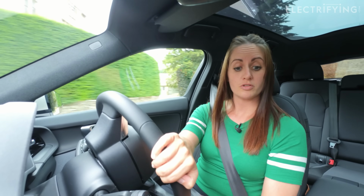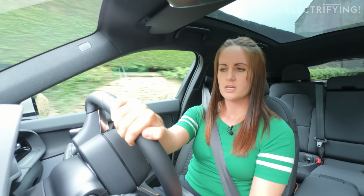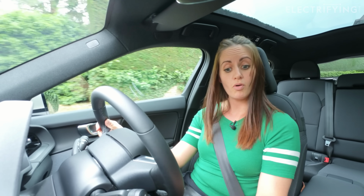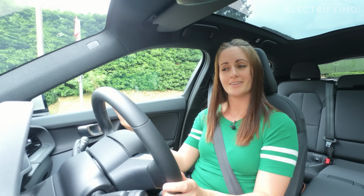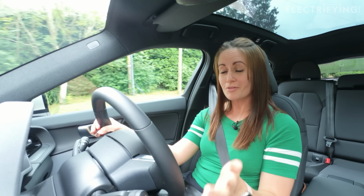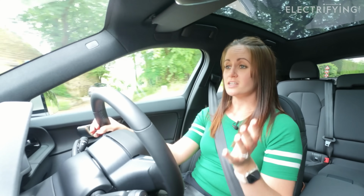And then you can also change the one pedal driving. So I've got it on the standard mode, so that can either bring you to a stop, or you can have it on creep, so it'll bring you down to a creep, which is what it's doing now. It's all very clever. It's all very, very clever and really adjustable and just really lovely to drive.